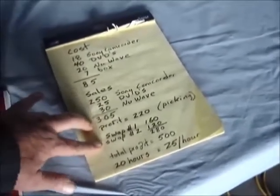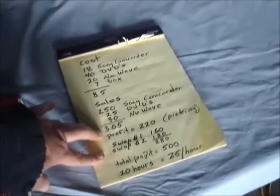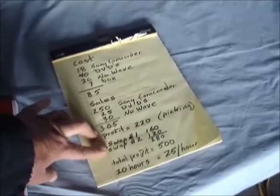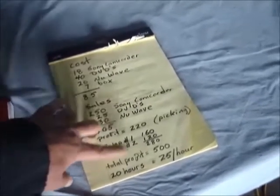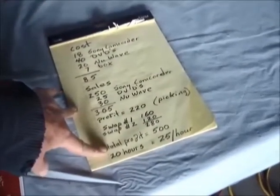And the nice thing is it dovetails with the storage auctions because you're at the swap meet anyways, so you can sell the things that you pick and you're making money from the leftover stuff. I made $280 more on that for a total profit of $500.